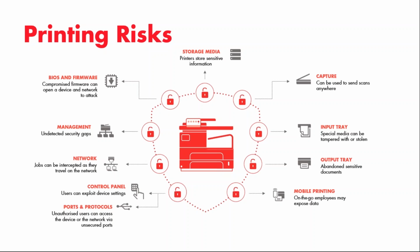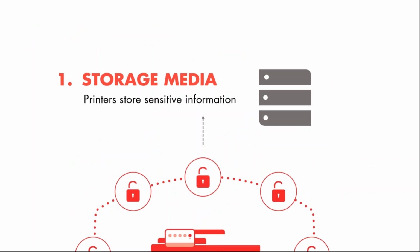So the printing risks. What are the printing risks? First of all, we start with the storage media. When we're talking about storage media, we're talking about the hard disk drives that are in your MFDs and your single function printers. And they can hold a wealth of sensitive information on those hard disk drives. And again, like I said, the older the machines, the more data that can actually be on those hard disk drives.